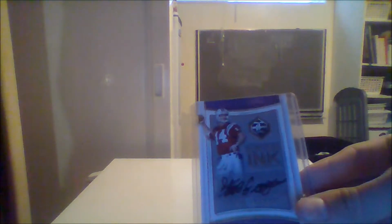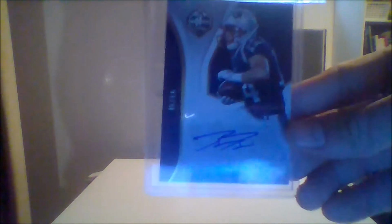This Cordarrelle Patterson, unfortunately, is not with the Patriots anymore, but still a pretty cool rookie patch auto to own. I got this Steve Grogan autograph, with a really nice signature on it, numbered out of 25 from Limited. Another card from Limited is this Braxton Berrios. I'm excited to see what he can do this year, as he was on the IR last year.